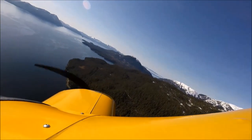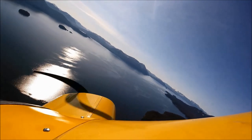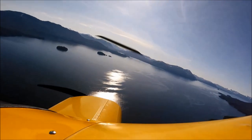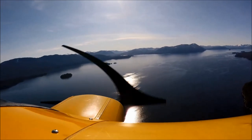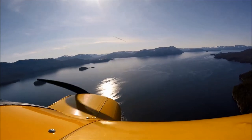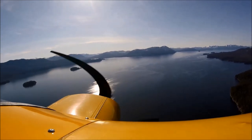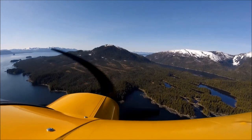Flying along here at about 1,000 feet, 1,200 feet, something like that. Following the shoreline pretty close, you can see the fish. Sometimes you can see the fish in big schools out in the deeper water, but mainly where you start to see them is when they start coming in the shallower water, they start coming up close to the surface. That's what I'm looking for there.